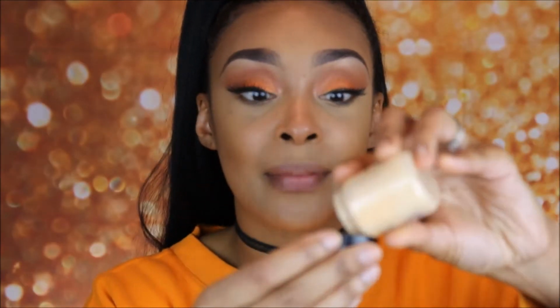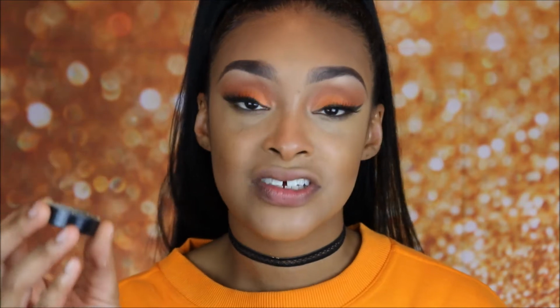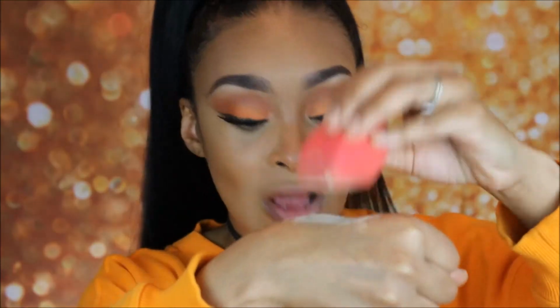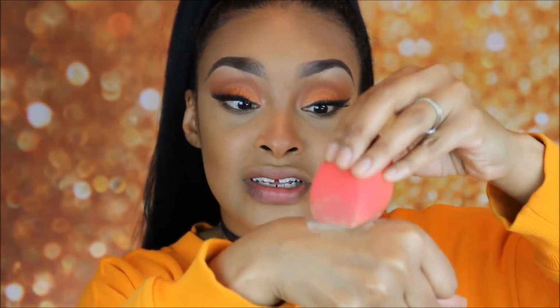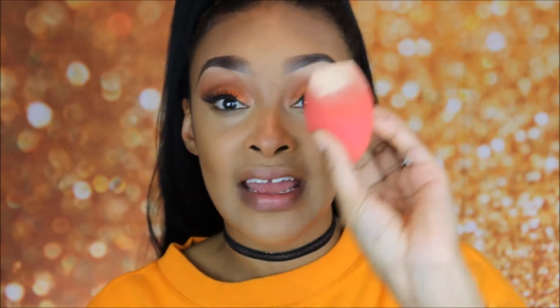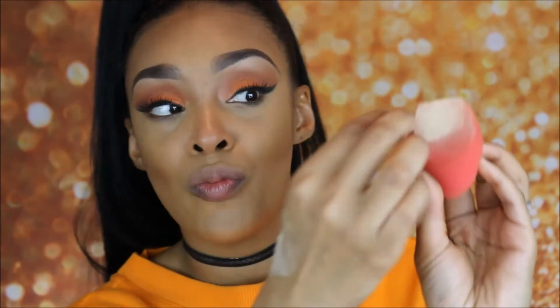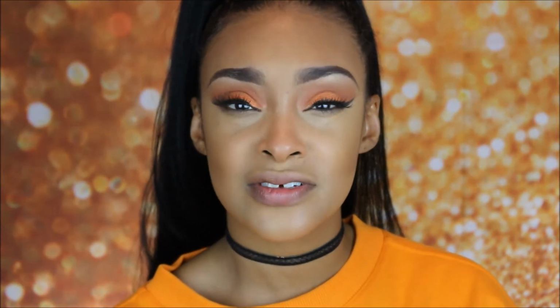What I do with the Makeup Revolution powder, I just put some in the cap right here. The only thing about this powder is that the packaging sucks. I just put it in the cap and then I squeeze my sponge into it. Always tap off the excess powder onto the back of your hand when you're setting your concealer and your highlight, so you have a nice even layer of powder. It's not all chunky. There's not a whole bunch of powder over here and then a sparse area of powder on the other side. You want a nice even layer of powder.